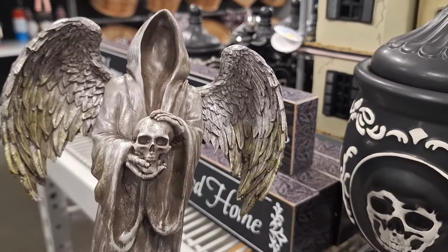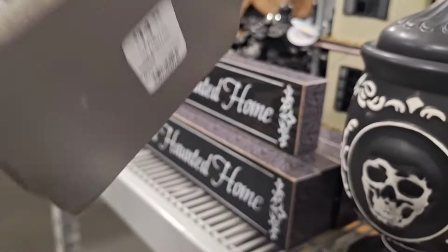Look, I saw this one on video and I thought it was much bigger. Or did they have a bigger one? $14.99.